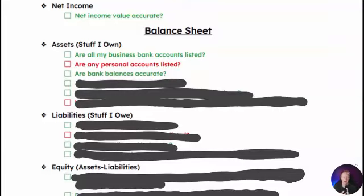Some of you are nodding. You might have seen this before. So check your bank account balances. It doesn't need to be every single month, but every so often I'd go back in like, okay, what are they saying I have in the bank? Does that look right? Is that how much I actually have in the bank? Okay.